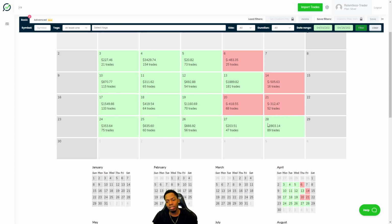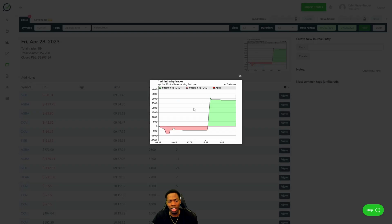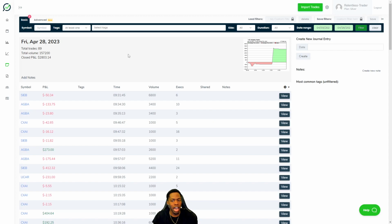And then Friday, likewise, despite being a big green day, 2,800, I believe the second best day of the month, we also had to dig ourselves out of the hole. We were down about 800 at one point, before seeing some winning trades, giving a little bit back, and then seeing a good surge later in the afternoon with stock HUDI.